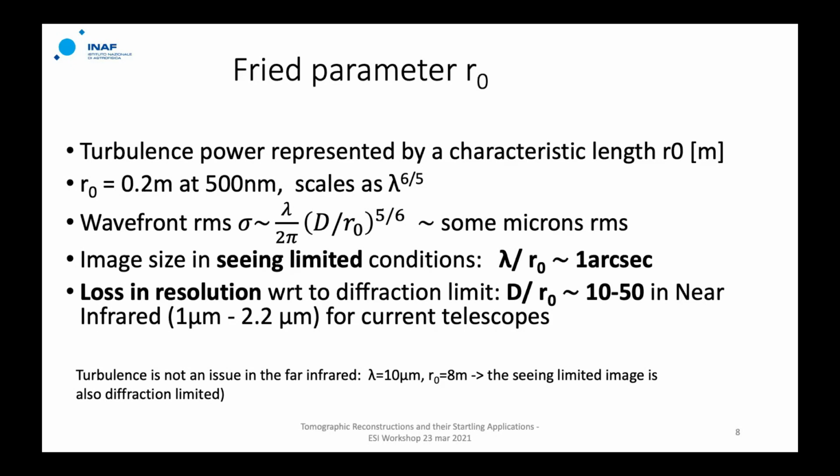astronomical conditions. Of course, comparing lambda over R0 to lambda over D, we see that we have a loss of resolution with respect to the theoretical limit, which is on the order of D divided by R0, something like 10 to 50 in near-infrared wavelengths for current telescopes, and it will be even worse, of course, for larger future telescopes. So it's something that is clearly unacceptable.